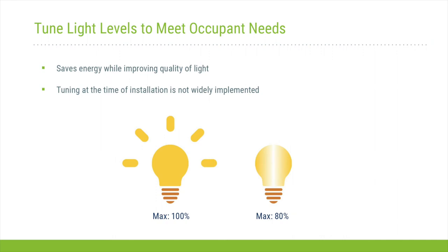Someone asked a great question about our M&V process. Yes, all the zones were separated out. So we measured both at the panel level and at the fixture level. So everything was separated when we calculated those types of things.